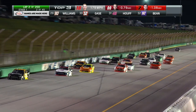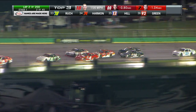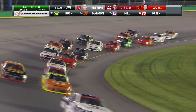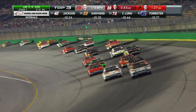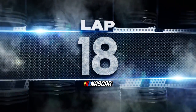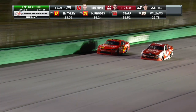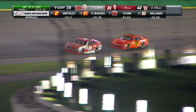As you see a move, Michael Annett in the white nose there, trying to get around the red car down the backstretch. That's Ross Chastain. Chastain gets the spot back. Annett now fades to the high side in the 5. Brian Scott gets by for 10th. Here comes the 16 of Ryan Reed. Brandon Jones already gotten by, so going the wrong direction.